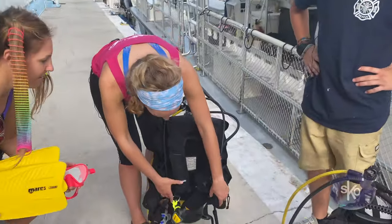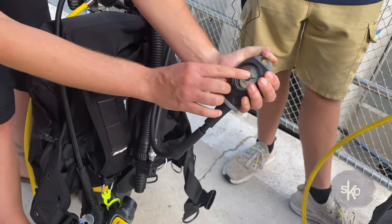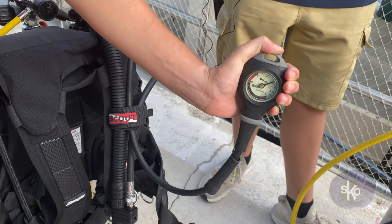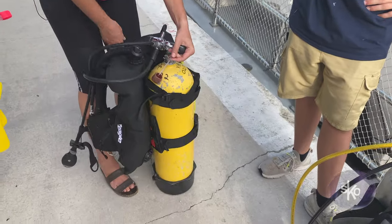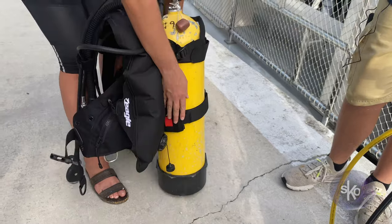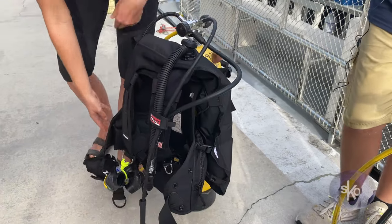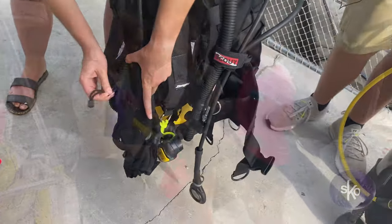So in my pressure gauge, I have 2,900 PSI, so that's the amount of air I can breathe underwater. And then I'm going to have two weights in my trim pockets, so this is going to help me with my position underwater. And then I'm going to have another 2 pounds on each pocket down here.